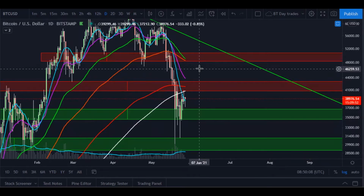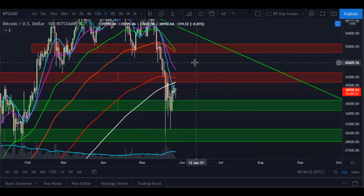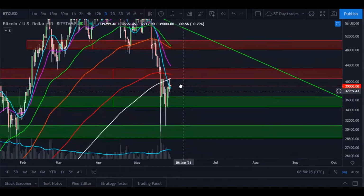Everybody who's following the signals, we've been getting quite a few feedback from a few people, and people asking for longer term trades instead of day trades. So that's what we're doing now. So we'll be looking at daily setups and weekly setups from now on. So that's what I'm looking for Bitcoin.